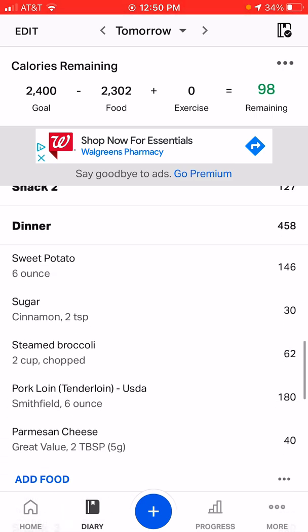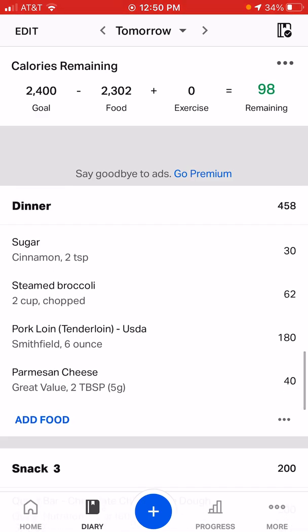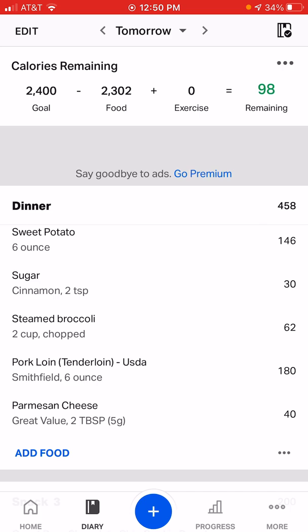Then for dinner, what I did was the sweet potato, I increased the serving to 6 ounces to up the carbohydrate. I increased the cinnamon sugar to 2 teaspoons from 1. I increased the pork from 4 to 6 ounces to increase the protein intake. And then I added in some steamed broccoli with 2 tablespoons of Parmesan cheese for flavor. You can buy broccoli, any kind of mixed vegetables in these steamable bags. You just stick them in the microwave, super quick and easy to make. You could also take fresh broccoli and steam that if you want to. This is just a quick and easy idea. So I added that in to add some more carbs to this meal.